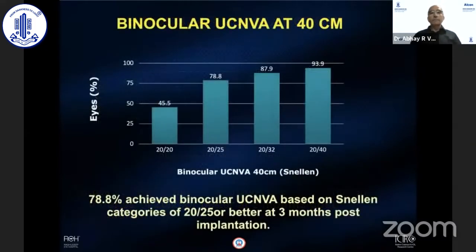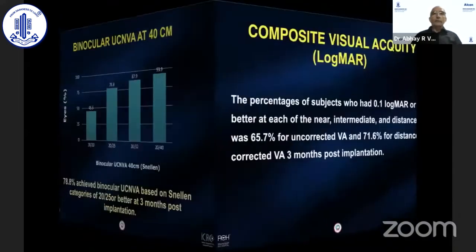Below this aspect of the PanOptix, the near vision, like the traditional multifocal and others, is quite good. 78.8% achieved uncorrected near vision binocular at 3 months. The near vision was a question mark in some of the earlier modifications of the traditional multifocal, like Symphony, 2.5 Restore, and so on. This is quite acceptable. In some situations, however, the very traditional multifocal would have an advantage of slightly better reading vision, but as you know, on the balance, on the checklist, this is very good, near vision uncorrected as well.